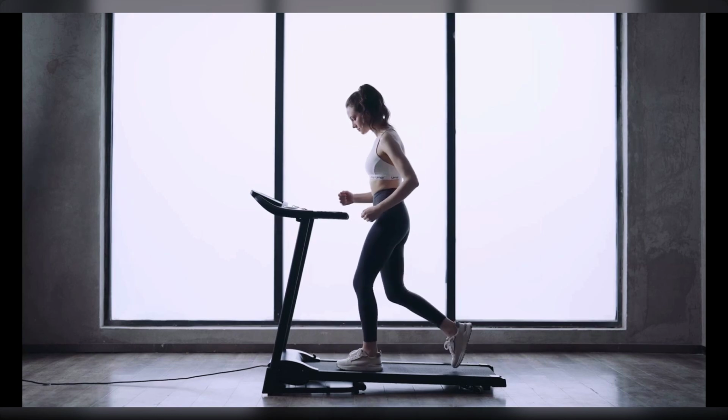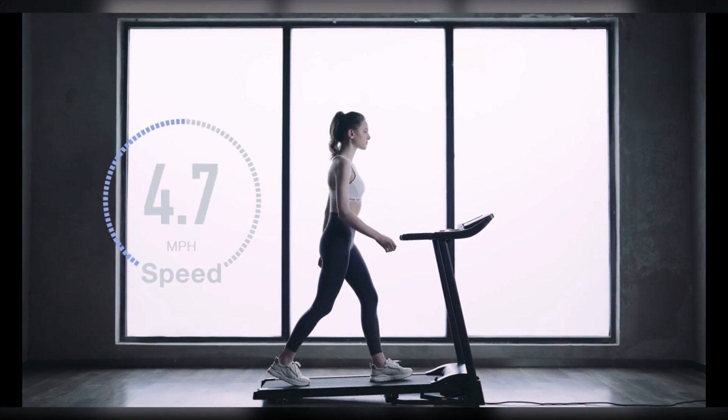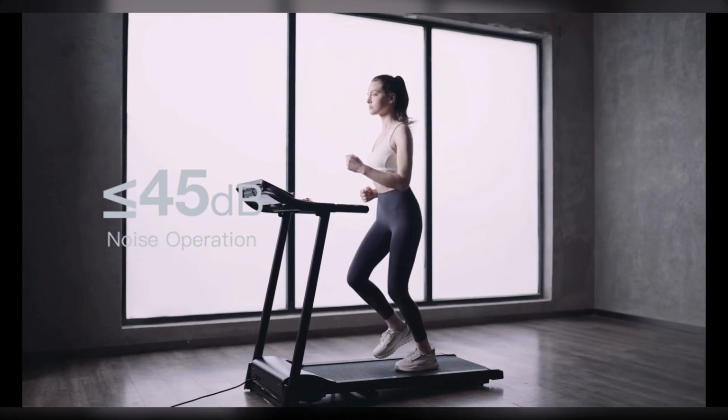While it doesn't boast high-end features like preset workouts or advanced tracking systems found in pricier models, it performs its core functions well. The manual incline adjustments with 3 different positions add a nice touch of variety to your exercise routine.